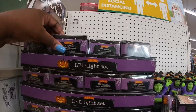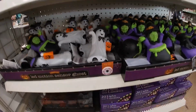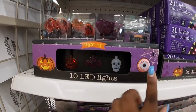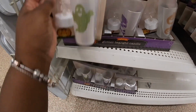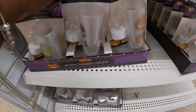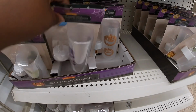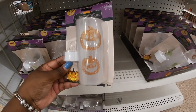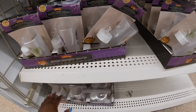I have some cute little LED lights. You already saw the ghosts and the witches, and they have these glitter tea light candle. It's a little ghost. Skull. And he fell, but the pumpkins. It says 120 hours total.